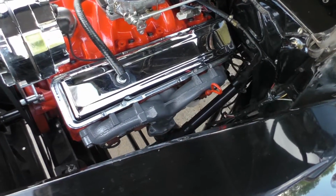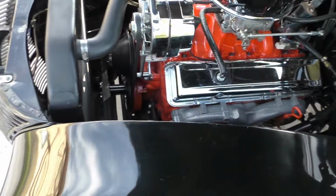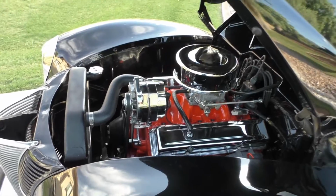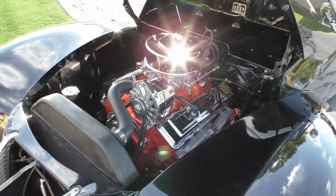Factory style exhaust manifolds on the small block V8. Nice little chrome dress up. The flex fan is actually mounted down to the crankshaft pulley, which is kind of neat. They've actually mounted it in the rails here with an adapter to the factory transmission, the 3-speed, which has also been rebuilt.